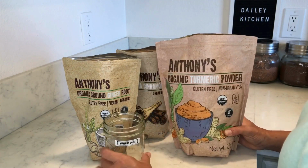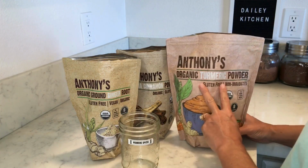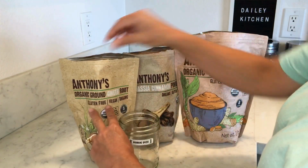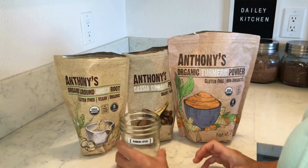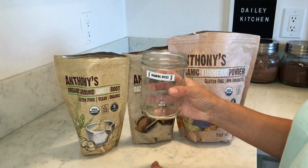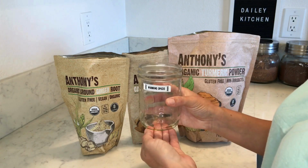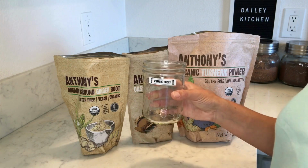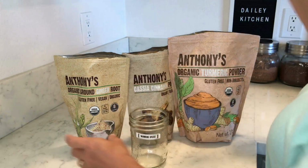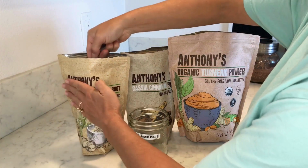But to make this warming spices blend, I just mix 2 parts of turmeric powder to 1 part cinnamon and 1 part ginger. Then I just put a lid on and mix it up, and I keep this in my pantry and I scoop out 1 teaspoon at a time to put into my beverages. So let's go ahead and make this right now because I did run out and I needed to make more. So first, let's start with the one that doesn't stain anything, which is ginger powder.